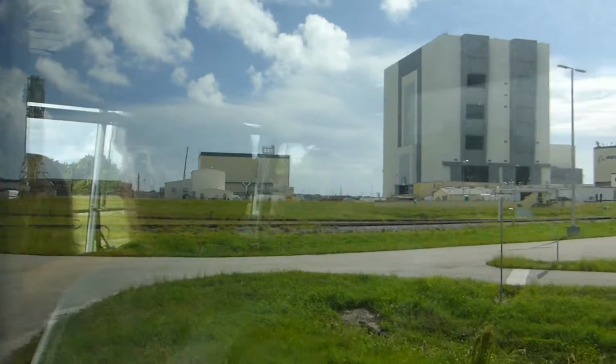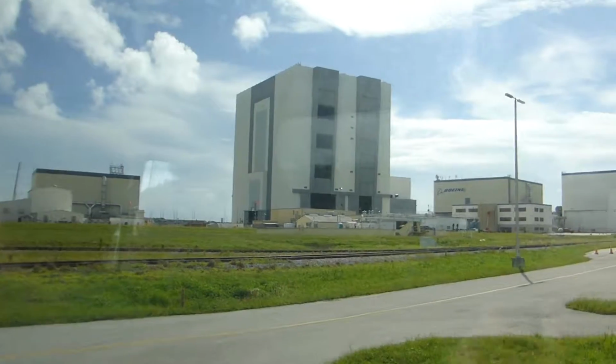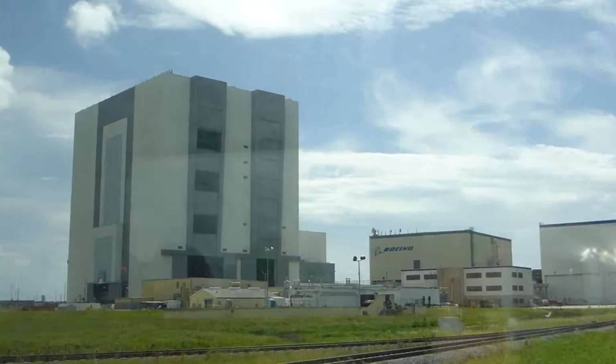Parked right here on the right, this is one of our 2 crawler transporters. These are the vehicles that move that rocket and shuttle around. This one was recently modified to carry the extra weight of that new mobile launcher we're building.